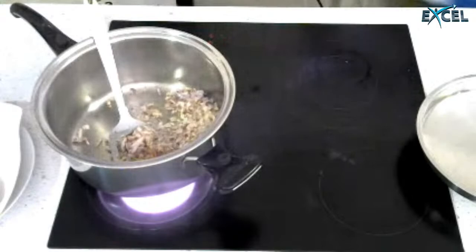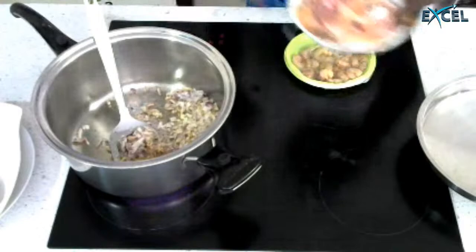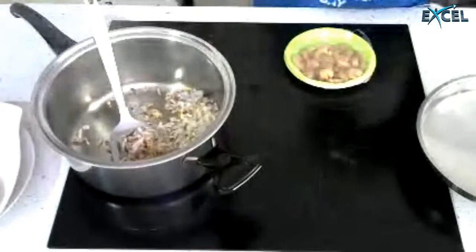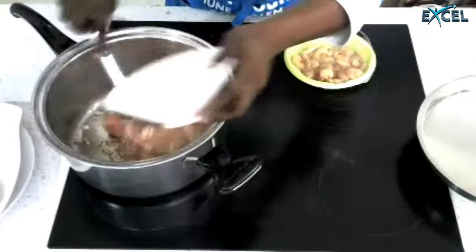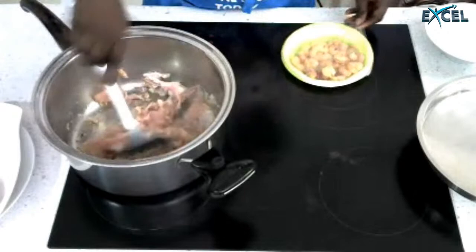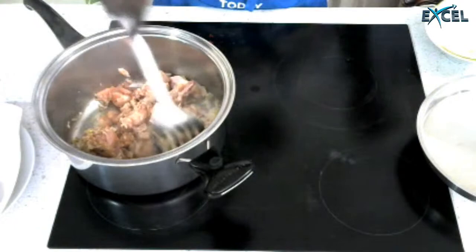Then I'm going to add in my chicken fillet. My chicken fillet, yeah. And also my shrimp. So this is chicken fillet. It's already marinated with ginger powder and garlic powder and sea salt only. Then I'm also going to be adding in my shrimps, also marinated with ginger powder and garlic and sea salt.